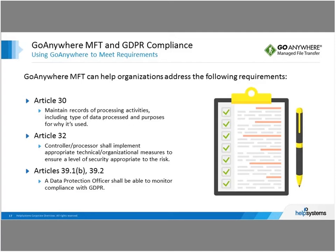Here are a few more articles for consideration to check the boxes. Article 30, GoAnywhere covers by maintaining records of processing activities through its robust and detailed file audit logs. What's nice about the audit logs is that they're segregated by type, meaning for each service listener, there's a separate log, as well as for file activity, administrative use, triggers, completed jobs, and more. There's also a general search across all logs using some advanced conditions that supplies a Google-type response list of links.